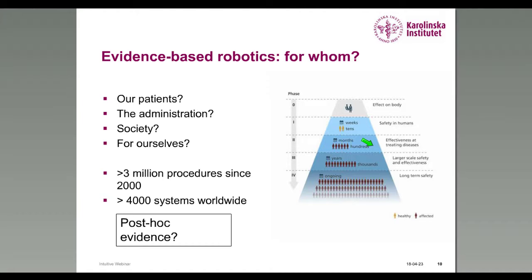But when it comes to a device, like pretty much any surgical device, including the robotic platform, we don't have to have this kind of evidence before anything is launched. We need to make sure, or the manufacturer needs to make sure, it's safe. It needs to have a CE mark or a regulatory authority approval, but it doesn't have to have any evidence showing that this is superior to anything else.